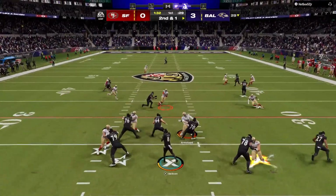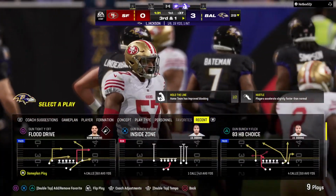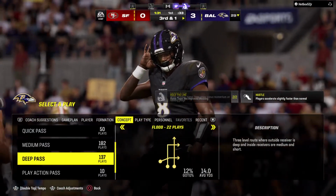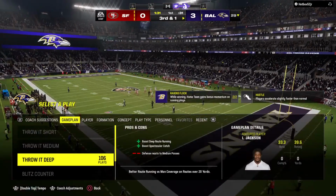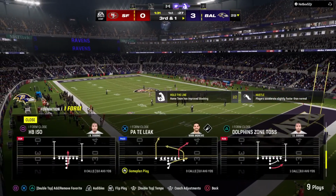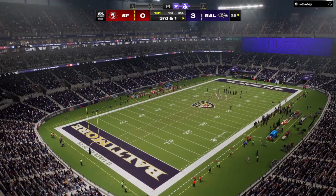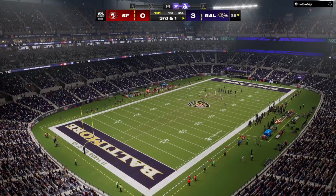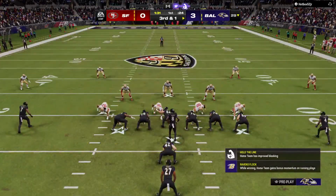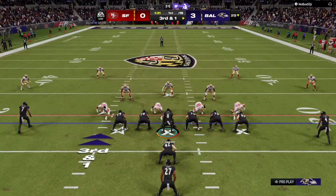On 2nd down, Jackson. And he rifles one incomplete. Well, nearly another interception there. That would have been 2 drives in a row with a pick. He's got to start taking care of the ball way better than what we're seeing. Interestingly, that throw is probably worse than the one he threw the interception on last drive, but fell incomplete. They tried the throw on 2nd down, unsuccessful. Now it's 3rd and 1.